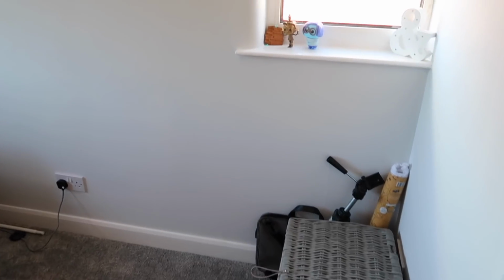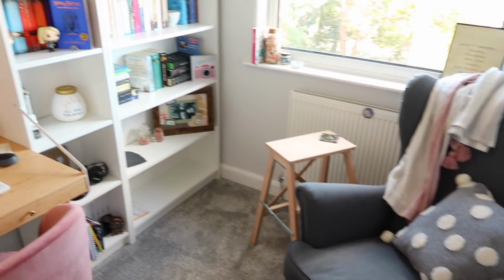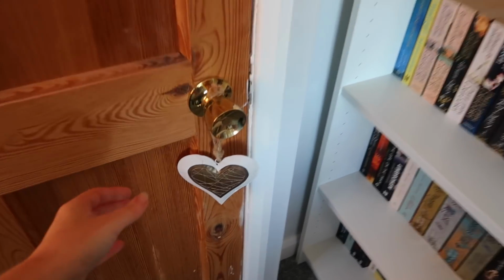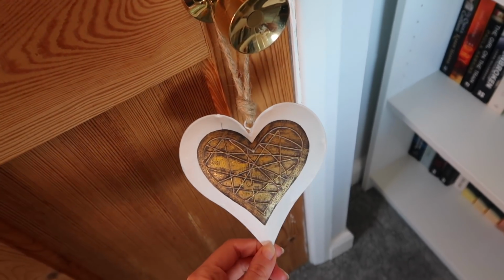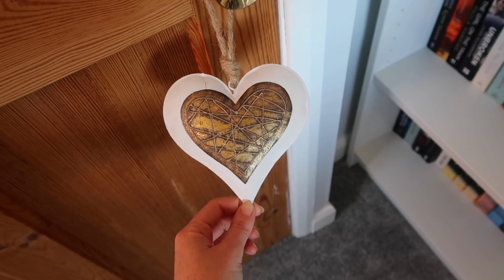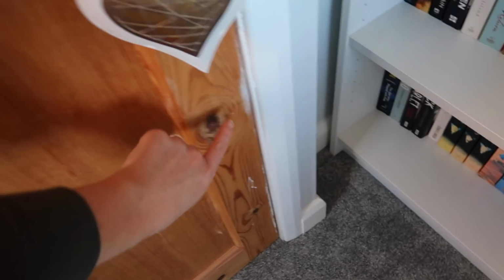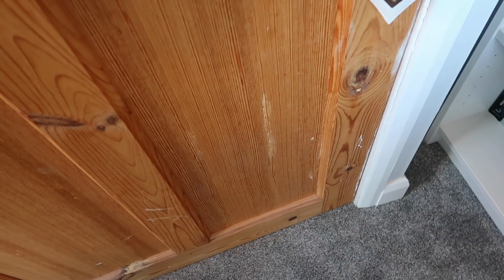I will give you a quick whiz around, and then I'll show you each thing in a little bit more detail. We'll start on this side. This is just a little heart trinket that I picked up. I have loads of heart trinkets. I'm considering making a feature wall with them all, but at the moment this one's just hanging up here. I love the bronze, gold and the white, and then it just is on a little rope detail again. As you can see, the door is pretty damaged and will need to be replaced.